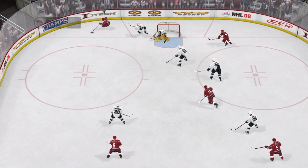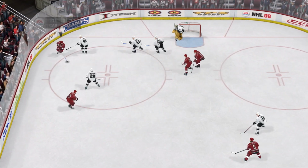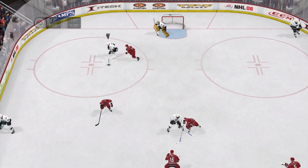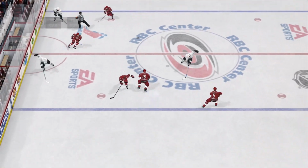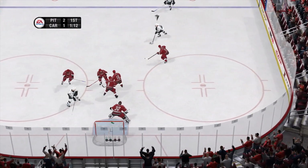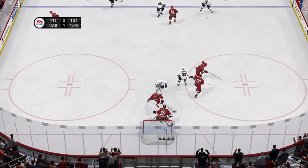Pad save. Nice effort. Has that puck down low. Quick shot. Good shot from a tough location and a better save with a blocker. Takes that pass at center ice. Good play from the wing. Scoring opportunity. Quick chance.